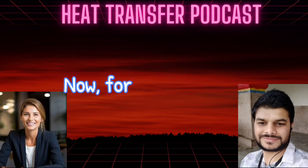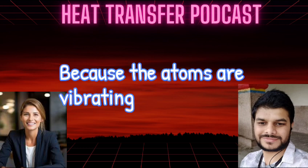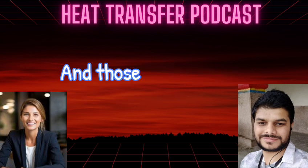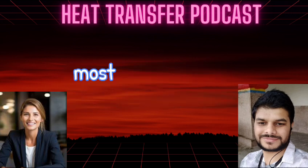Third is temperature rise. Now, for most metals, k actually decreases as temperature goes up. Decreases? Yeah. Why? Because the atoms are vibrating more vigorously, right? And those vibrations actually get in the way. They hinder the movement of the free electrons that carry most of the heat in metals.